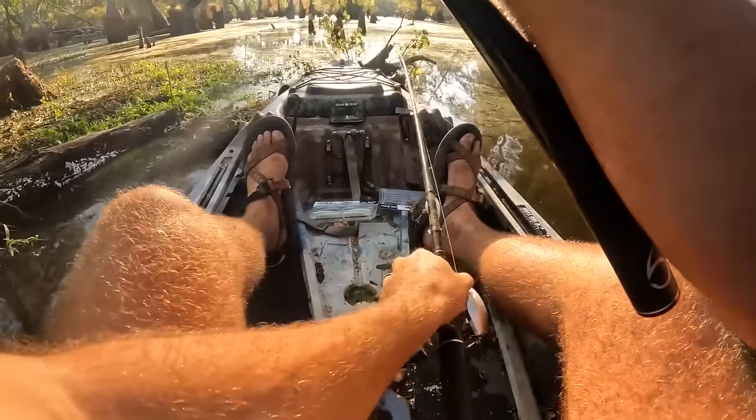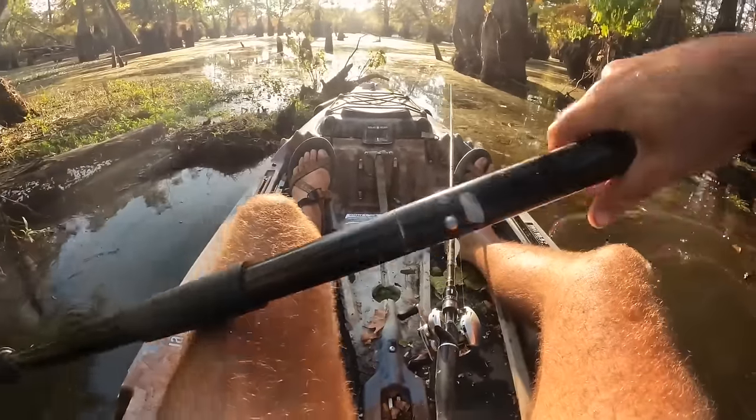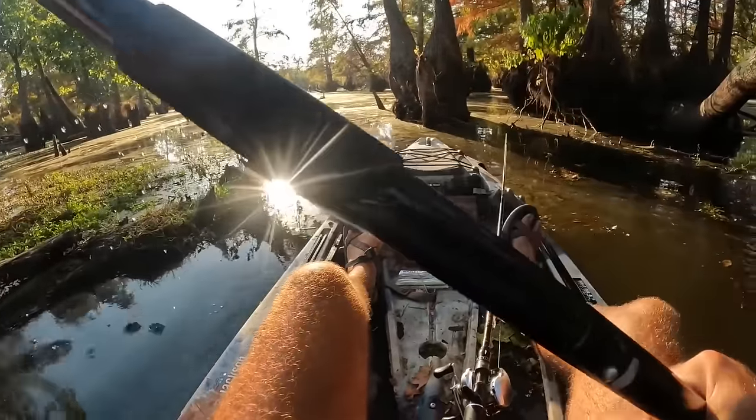And we are snagged. Well, that sucks. It's so low. I get snagged a lot now. It looks like it's clear, but it ain't. I gotta go get it. Gotta go fetch it up.